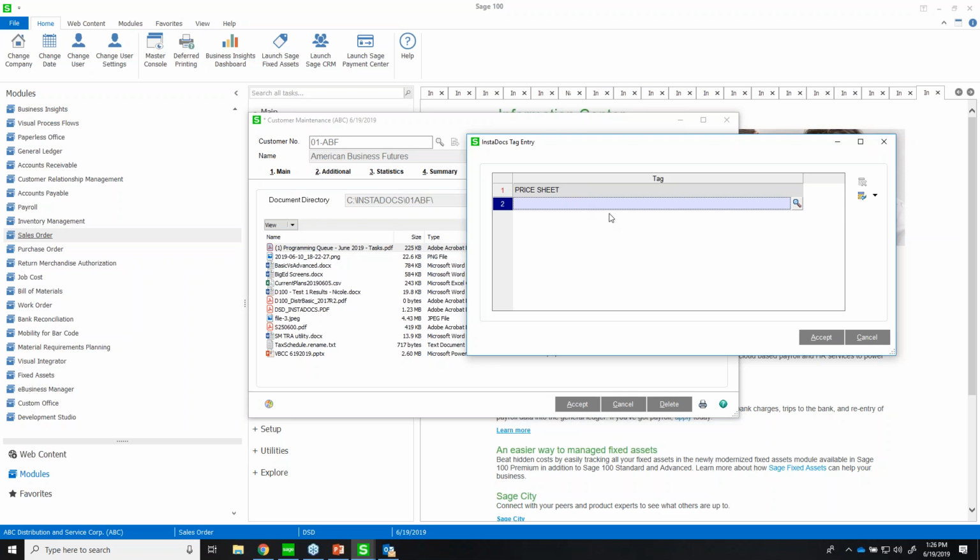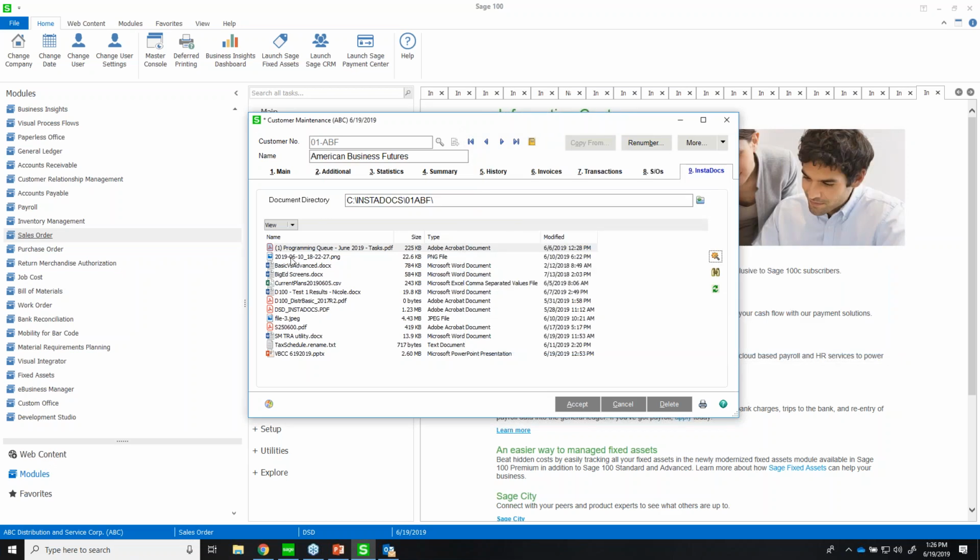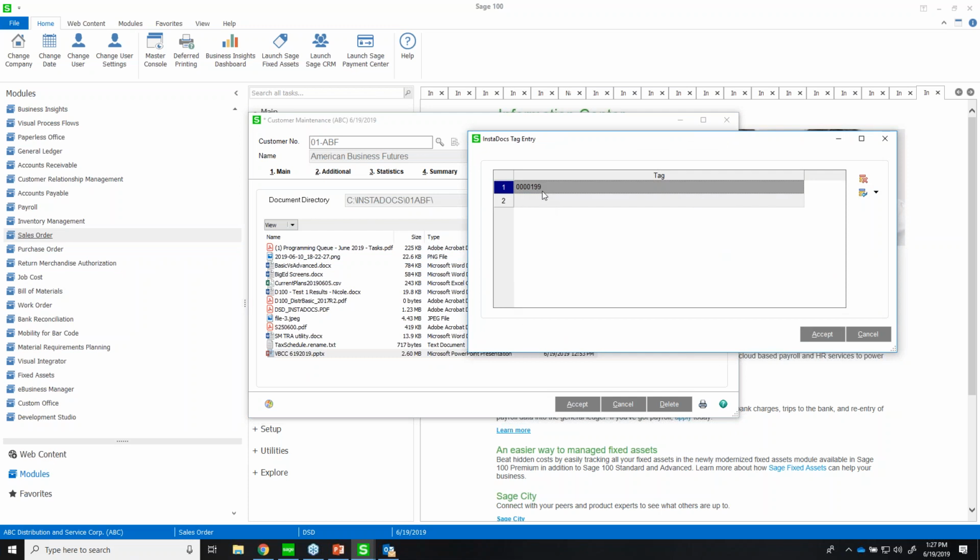And then some of these, something like this, if I look at my tag, this was actually tagged with the sales order number, and we did that automatically. The programming did. So when I dragged that PowerPoint presentation into that sales order, InstaDocs is keeping track of what goes where. So InstaDocs knows, and it creates this tag automatically for sales order number 199. Okay.